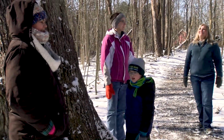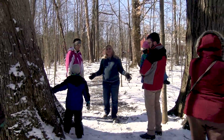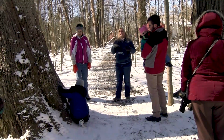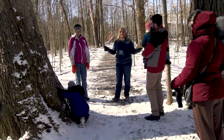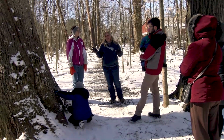How old? So, without cutting it down and counting the rings, there's really no way to be 100% accurate. But we can measure the circumference of it and then do some growth tables. If it's a really great year with plenty of water and sunlight, it's going to grow faster. And in a drought year, it's going to grow quite a bit slower. So we can look at these, and they were measured at one point.